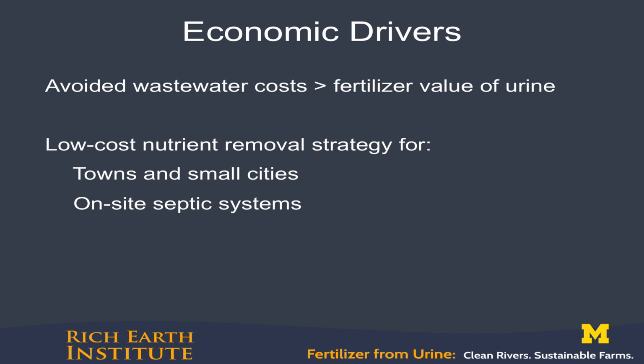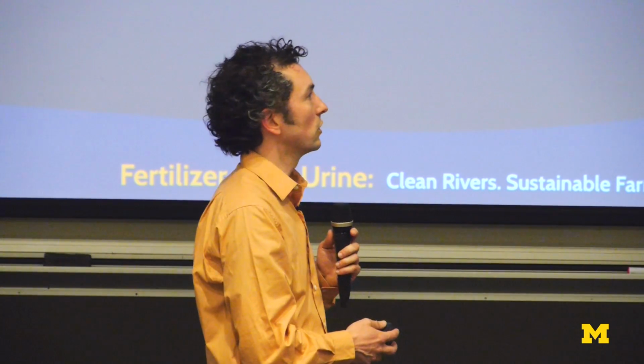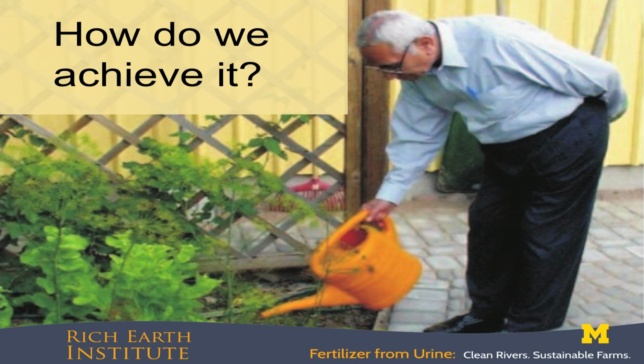The fertilizer value is great, but fertilizer nitrogen costs maybe $1 per pound, sometimes even less, to buy nitrogen fertilizer to use on your farm, whereas taking it out of the wastewater, it can be hundreds of dollars per pound. So we definitely want to see it go on to farms, but the folks who are going to be willing to invest in this technology are the ones who want to get the nitrogen out of their wastewater.